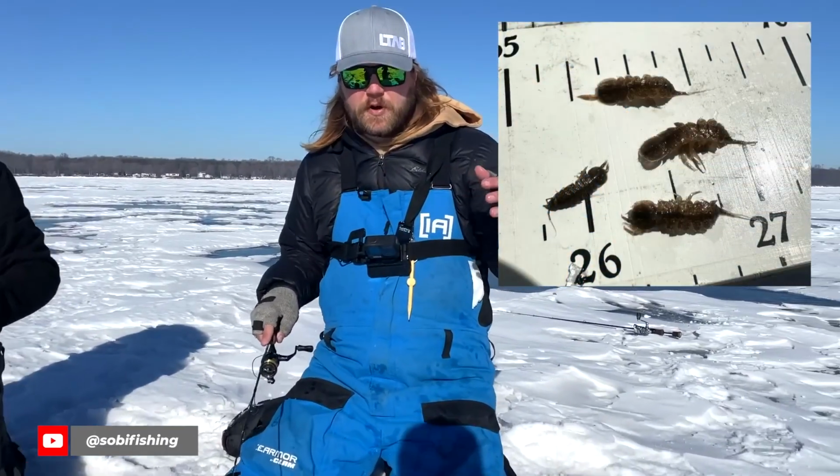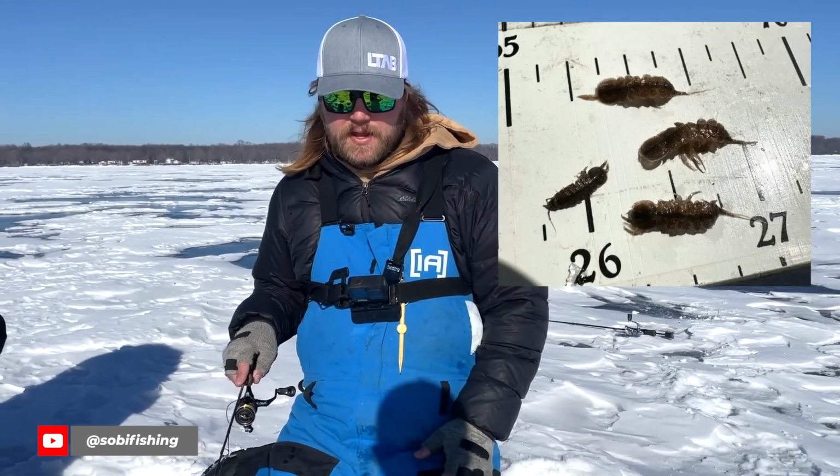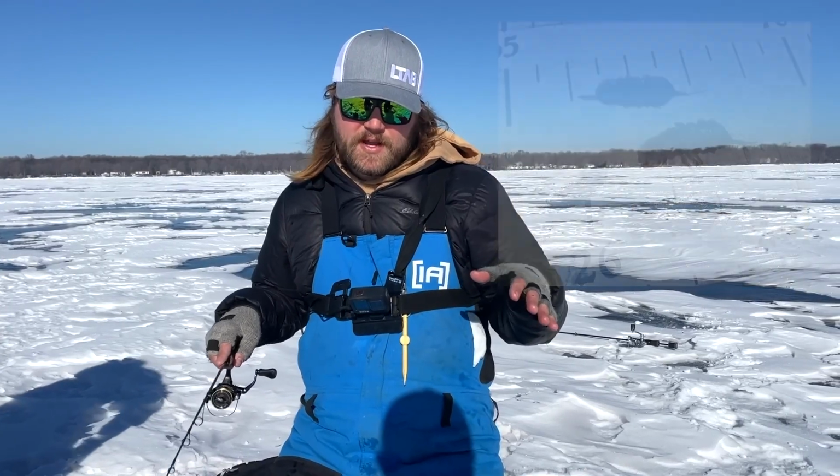There's a terrestrial version that lives on land. They almost look like a centipede with no legs. And obviously there's a good hatch of them because a lot of these fish are spitting them up. So that has a lot to do with, I think, these fish being out here on soft bottom, you know?